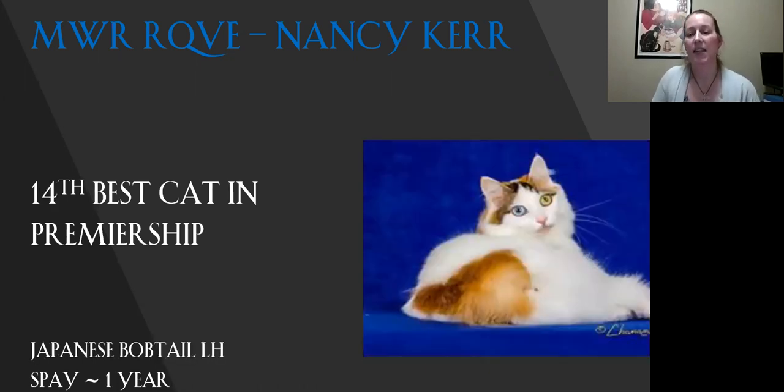My 14th best cat in Premiership is my Japanese Bobtail long hair. Nice straight nose on the cat, lovely coat. In other pictures, you can actually see that angularization that you want to see with the legs. And you guys do see the tail better. So this is a really good example of the breed, and it's my 14th best cat.